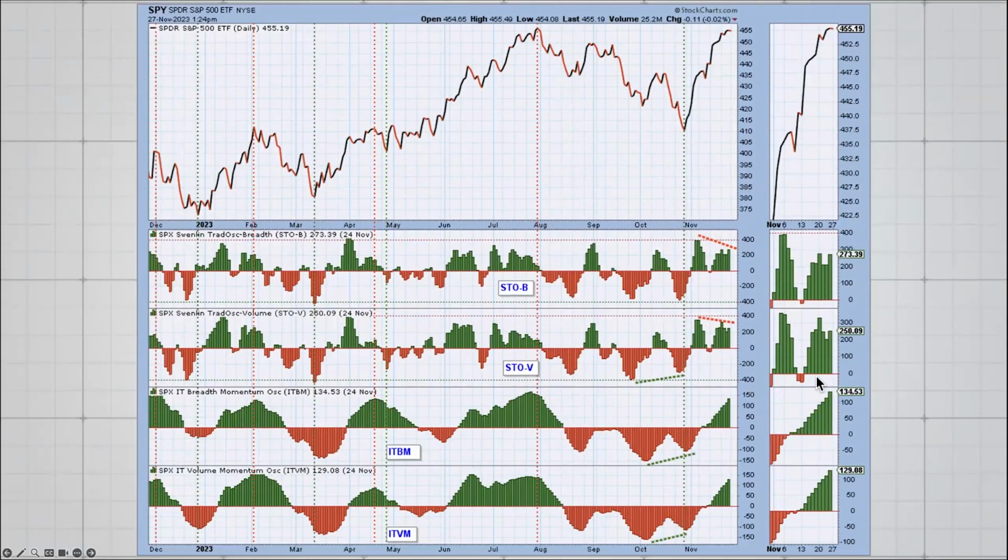Swenlin trading oscillators and ITVM are telling a story right now. The short-term indicators, our Swenlin trading oscillators, are rising. They did so on Friday, but they had been in decline, very indecisive during this period of, I guess we can call it pause. It wasn't much of a pause, but I guess at this point we can call it that. And so the Swenlin trading oscillators got a little bit uncomfortable. But on Friday, they did turn back up.